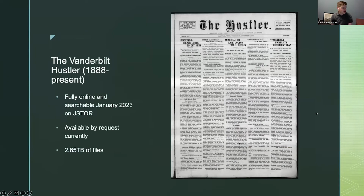The second resource I want to talk about is the Vanderbilt Hustler. As many of you probably already know, the Vanderbilt Hustler is Vanderbilt's student newspaper. This was one of those collections that over the spring and summer we sent off to a vendor, along with many of these other collections, to be digitized. You'll see down here at the bottom the sheer size of this: 2.5 terabytes of files.